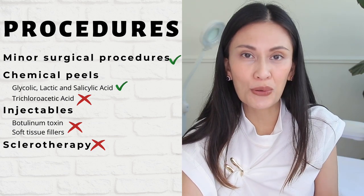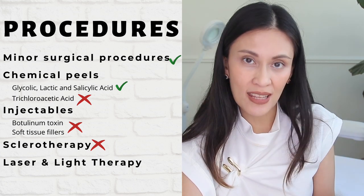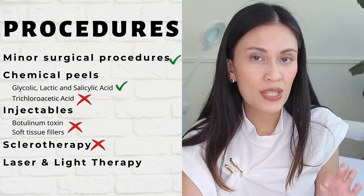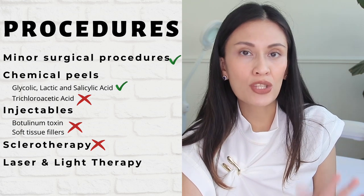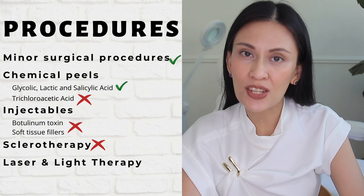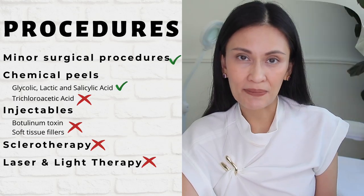And then finally, we go to laser and light therapy. Cosmetic use of laser has not been studied in pregnant women. However, certain lasers such as your CO2 or your Nd:YAG lasers have been effectively used in the treatment of genital warts in pregnant women na walang consequence to the unborn child. But laser and intense pulse light therapy for cosmetic or non-essential usage are highly discouraged when you're pregnant due to lack of safety data.